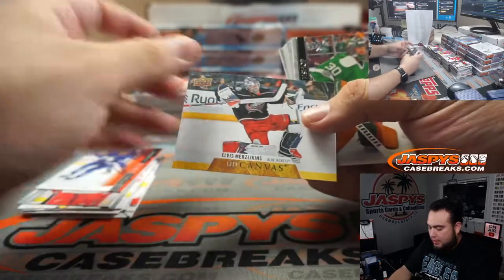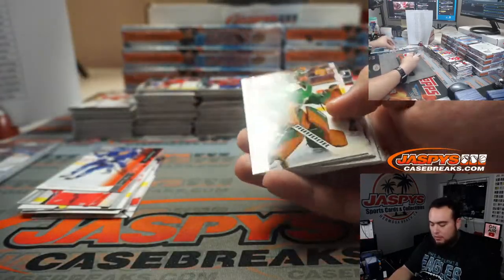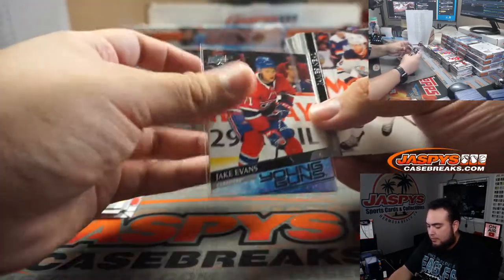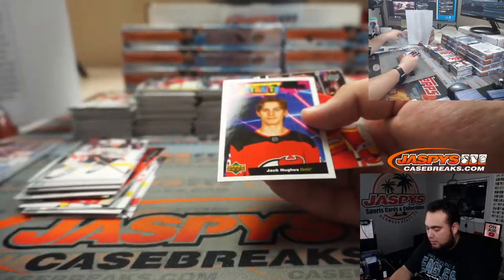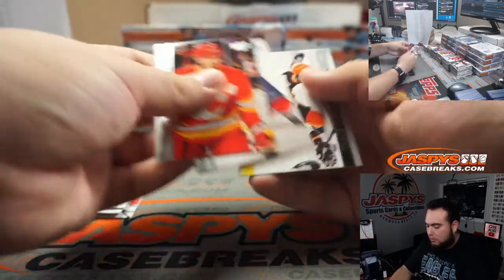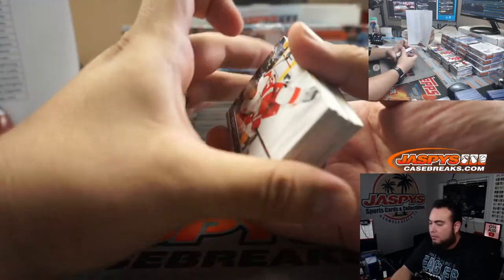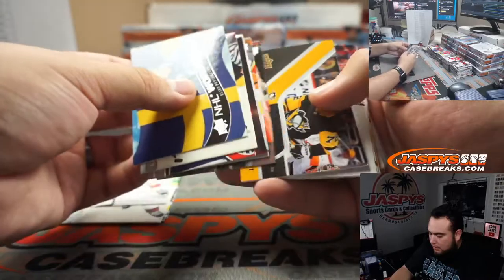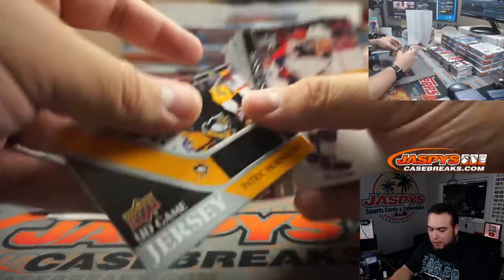We got a UD canvas here of Elvis Merzlikins. That was a good rookie in 1920. Got Jake Evans again, Young Guns. Jack Hughes. Alrighty, let's get some Young Guns. We got a relic here, Patrice Hornquist. That is for the Penguins and Nick Conroy.